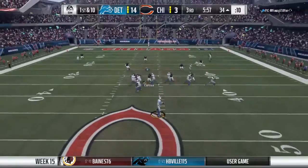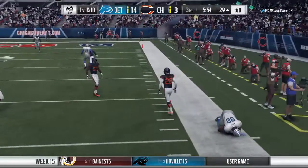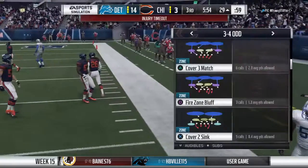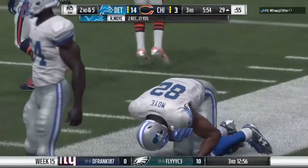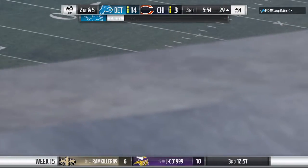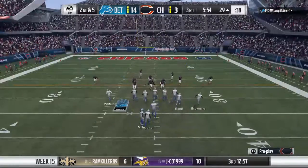Off the play fake. Webb. It's a short one here, complete to the tight end. Now I think we're going to get a timeout here. Yes, a timeout here as it looks like we've got a lion that's shaken up. While the trainers take a look, we'll step aside. So they complete the pass, and now they face a second down.